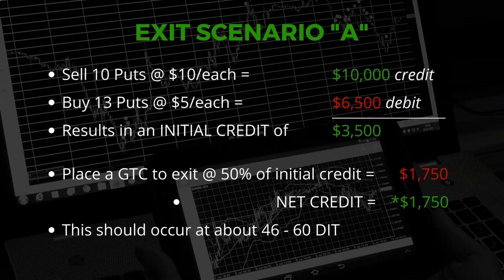At some point, we'll be able to take $1,750 of that $3,500 credit and use it to buy back this position. In other words, close it out. We're going to buy 10 puts and we're going to sell the 13 puts and end up with $1,750, which is the balance of the $3,500 after we buy everything back for $1,750. Now, that doesn't include slippage and commissions and fees, but it's going to be approximately $1,750. This should occur at about 46 to 60 days in the trade, DIT, days in trade. And that's just a very simple scenario.